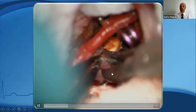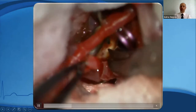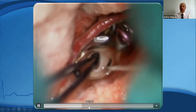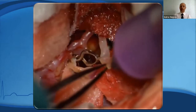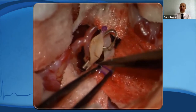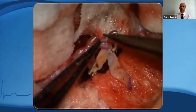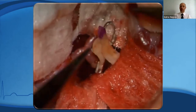Then I resect the aneurysm, cut off the outflow artery, then cut off the inflow artery, then flushing the lumen of the arteries, and then marking the ends of the arteries, and placing my first stitch. In this case, I perform a bypass between two ends of M3 segment in end-to-end fashion.